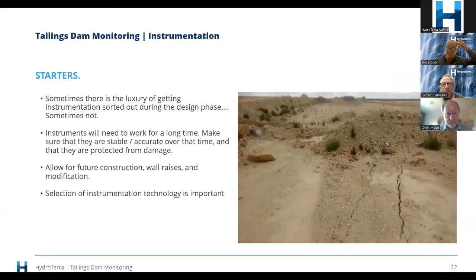So in a lot of cases, it's good to have the luxury of putting all your instrumentation in during the design phase, but sometimes it's not. And that photo is of a site I went to where there are these beautiful curved slip failure cracks occurring at the top of the site, and there's some seepage down the bottom that goes with it. They had to do a fair bit of mucking around to make sure that wasn't going to fall down.